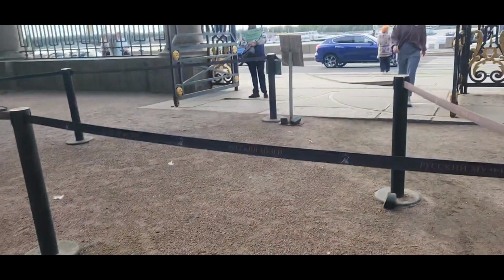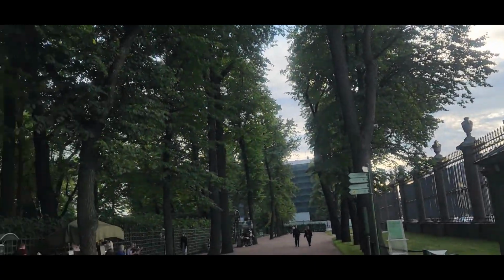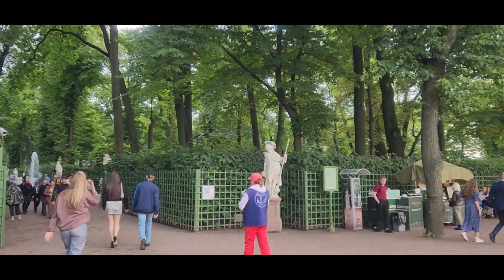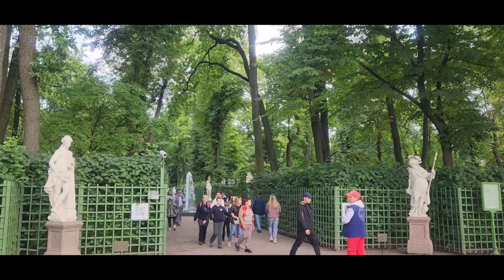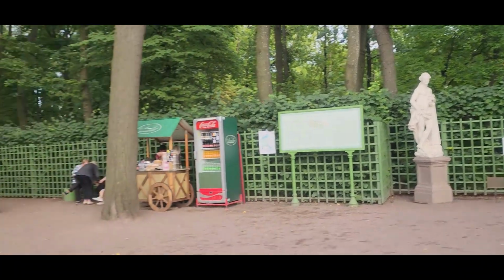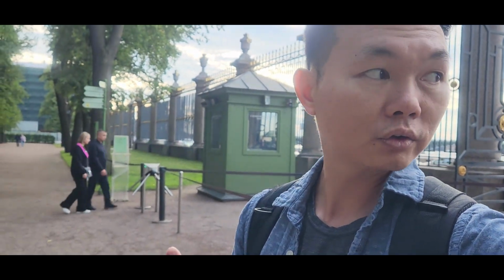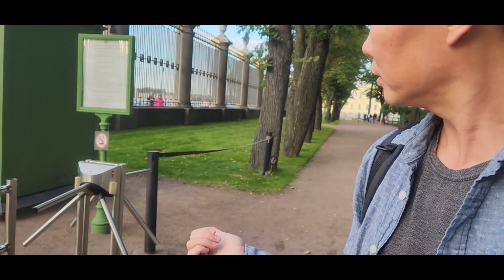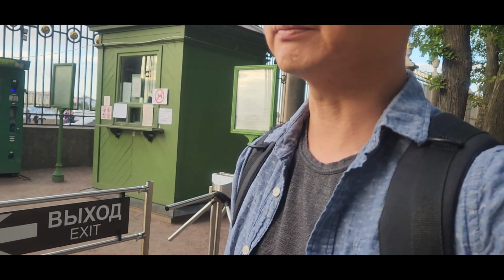Okay. So I just entered the Summer Garden. Right in front of the garden, trees, statue, really classy and elegant, and then there's a small fountain already by the entrance. I'm just testing whether I should use the wide angle lens or just use the regular lens. Entrance is free right now, but there are ticket booths on both sides, but I just got in, no problem.